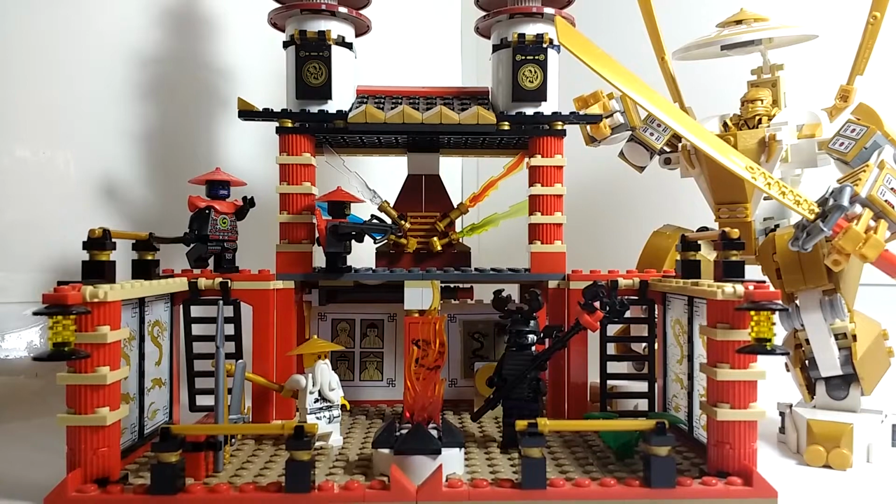But all in all, I really like the design of this thing, and although it is a bit smaller than what I first expected when I first got this set, I think it's a very excellent build, and I really do highly recommend if you can at all get your hands on it for a reasonable price. I would definitely recommend it.